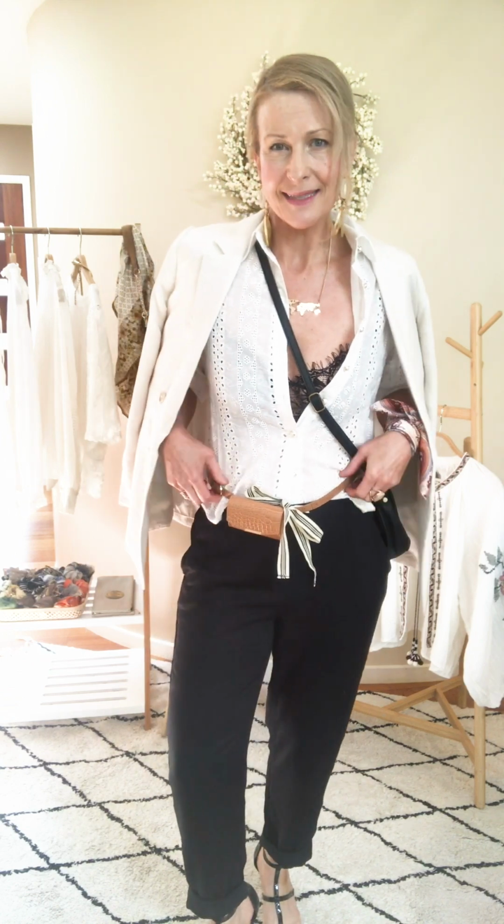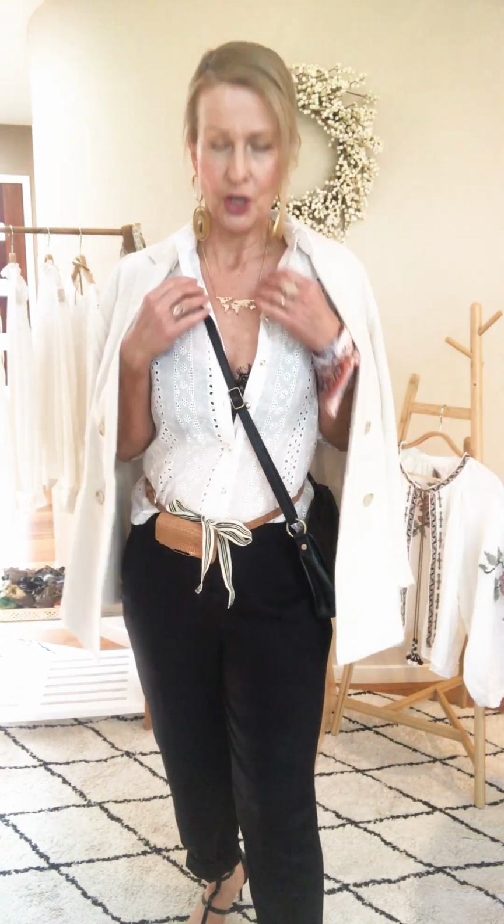I'm loving this beautiful twill ribbon tie that they come with, and I've put an H&M little tiny, I love these, little tiny belt bag around my waist, and it's just drawing in the shirt and just adding a little bit of extra interest there. The crossbody bag here helps keep the shirt a little bit gaped to give that sexy peek of lingerie. I have a new H&M coat over the top.